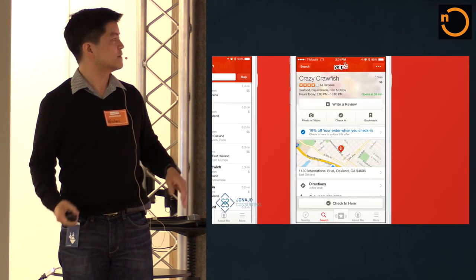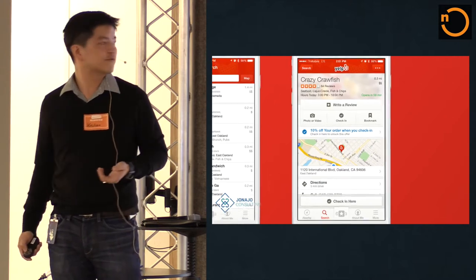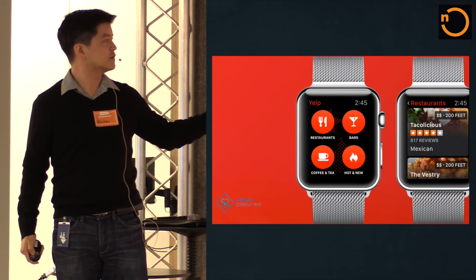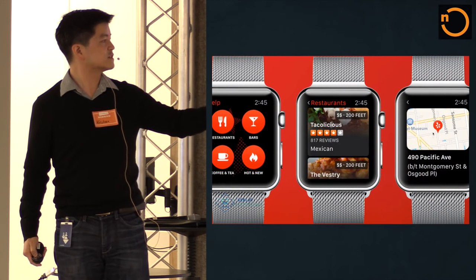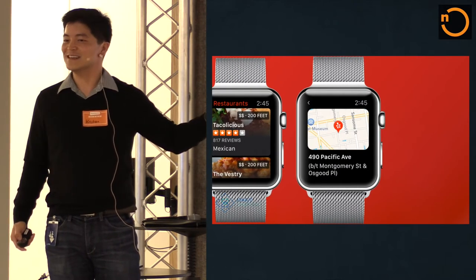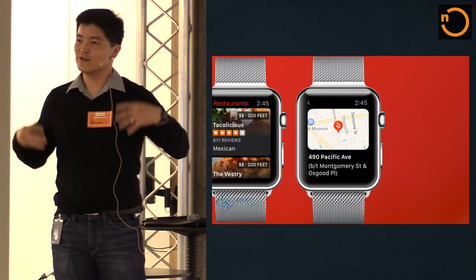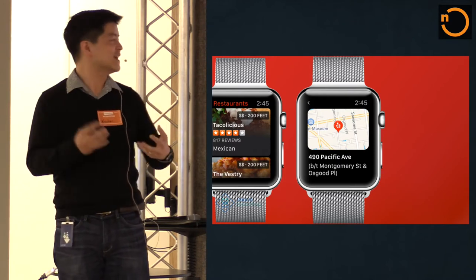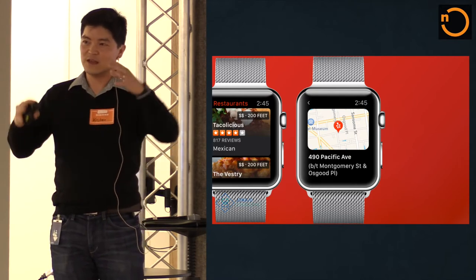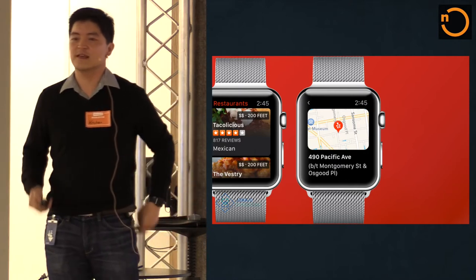Oops, sorry. Here we go. And the same thing holds true for their watch app. It's highest level category, list of restaurants, and then the detail of the restaurant, right? Now, you'll see that the watch version makes a much better use of real estate, right? There's a lot less in there and only has the most relevant information, but the principle of hierarchical navigation still holds true. So that's still the same.